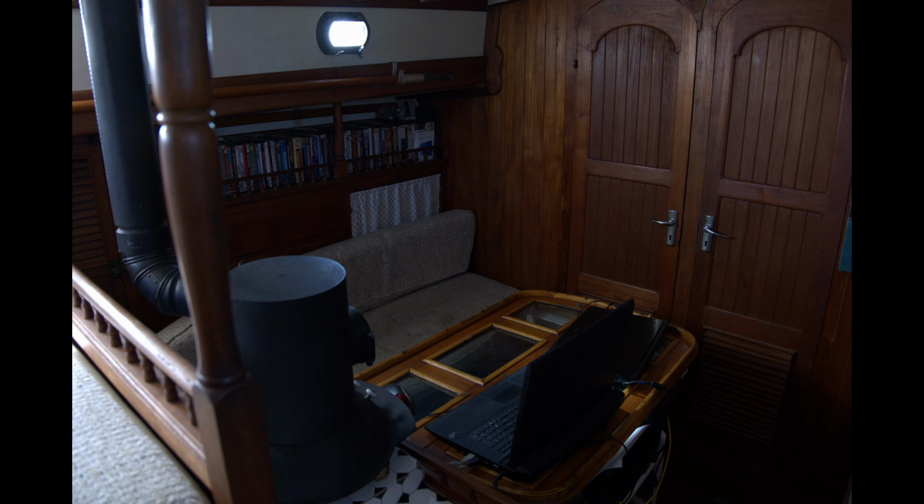And there used to be a table that folds out, and that was original with the boat when it was built, and it got removed. I don't know if it was the previous owner that removed it, but it didn't have a table when I bought it. So I needed a table, and I couldn't figure out what I was going to do.